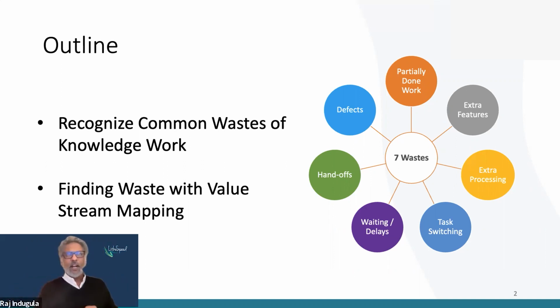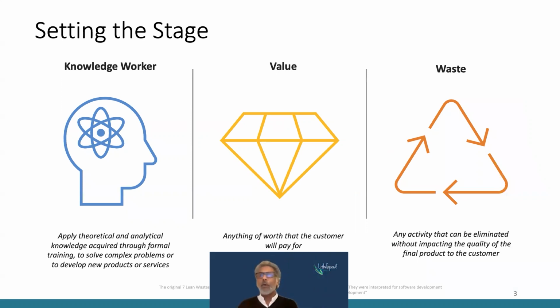Okay, so let's start with recognizing waste. But before we do that, I want to set the stage. I could use a couple of terms. We talked about waste, and we talked about knowledge work, and we talked about value delivery. What do these things really mean? When we talk about knowledge work, essentially what we're talking about is folks like most of us here on this call, applying our knowledge and experience gleaned through formal education or otherwise to solve complex problems and develop new products and services. The examples that I'm going to talk about are gleaned from the software development arena, but you could think of it more broadly as knowledge work in general. It doesn't need to be just the software delivery context.